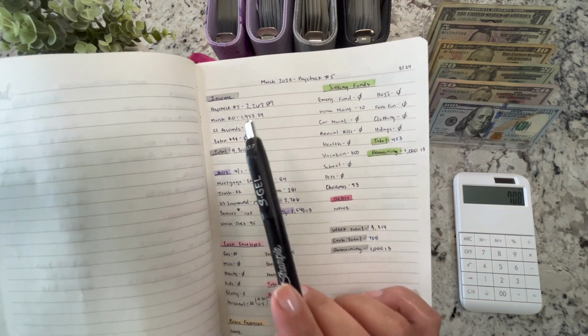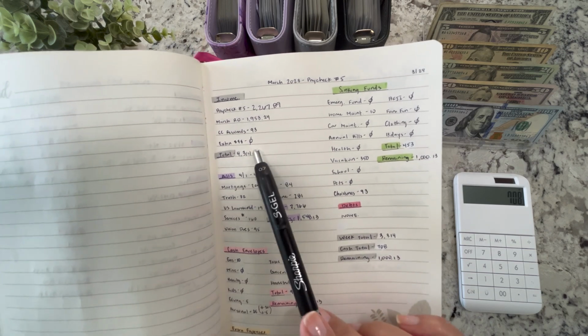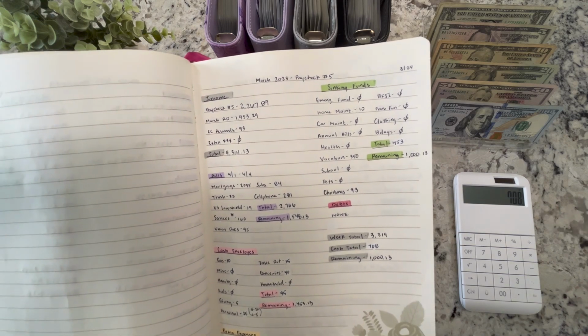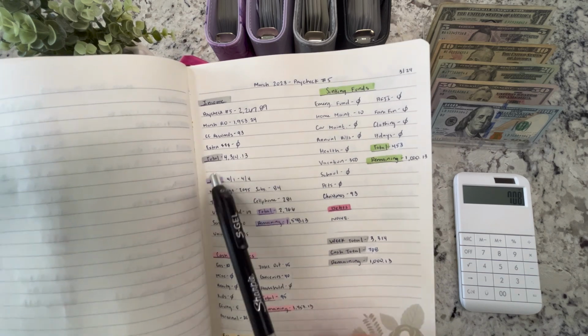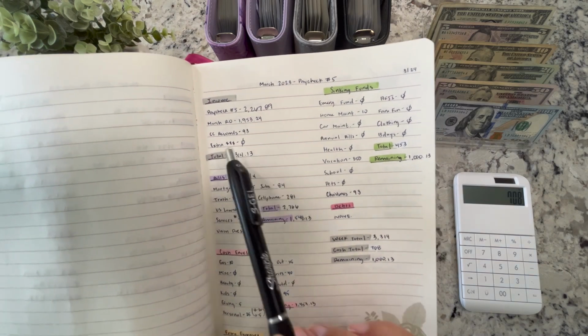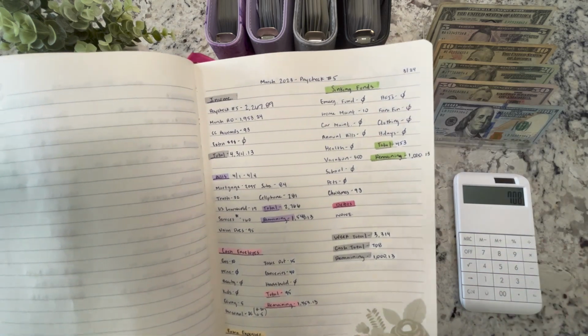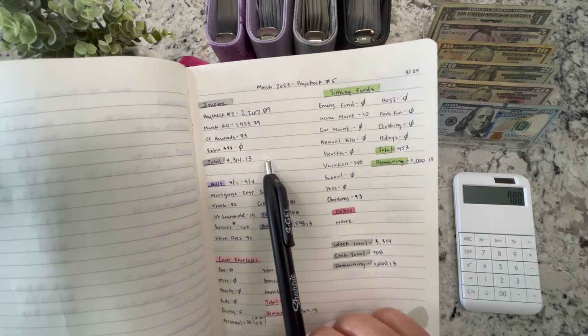Credit card rewards, a total of $93. This was with, I think, like 3 credit cards. 2 credit cards were accumulating points and I just hadn't checked. So I did cash it all out today. That's $93. And there's nothing in extra. I just put an extra money here, but there was no extra money. Anyway, so that's a total of $4,314 with 13 cents.